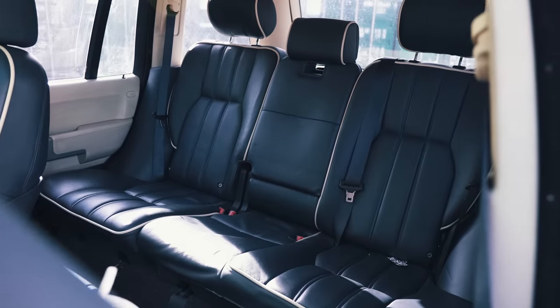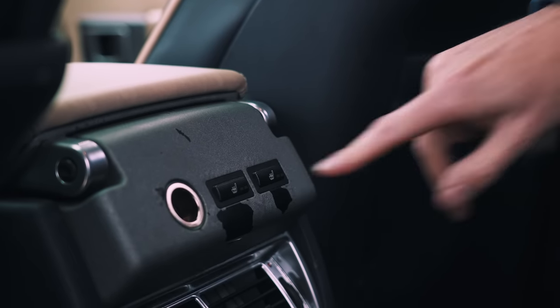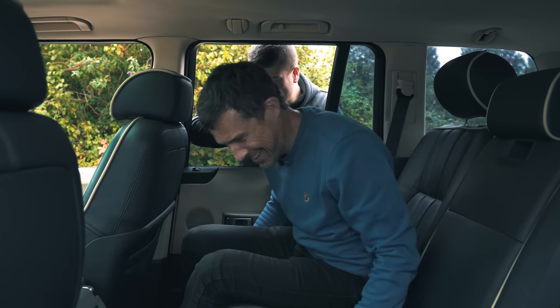And it's got seated heats in the rear. Seated heats? It's got seated heats in the rear. I like seated heats. Seated heats are better than heated seats. They work in reverse, you know? Yeah, they do. Yeah, I like seated heats.